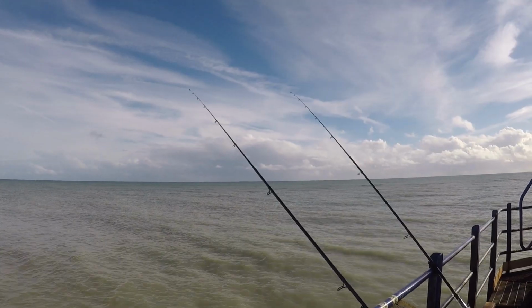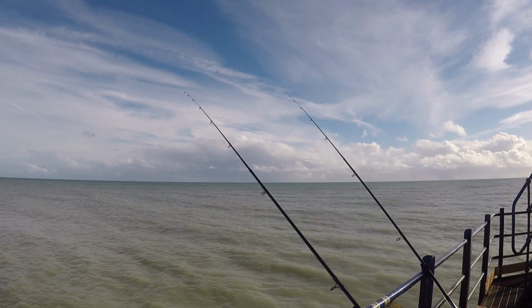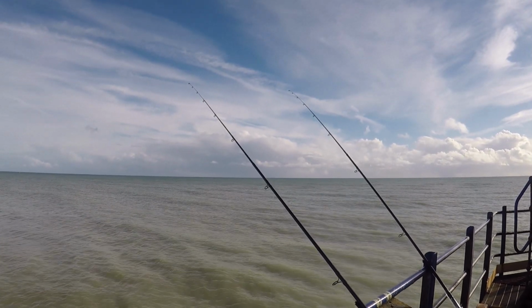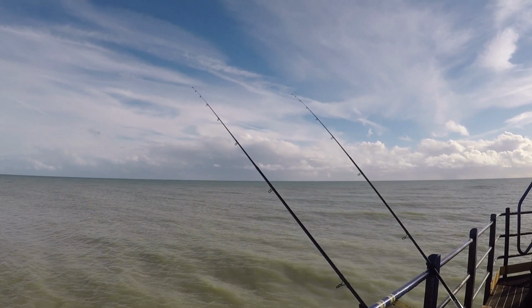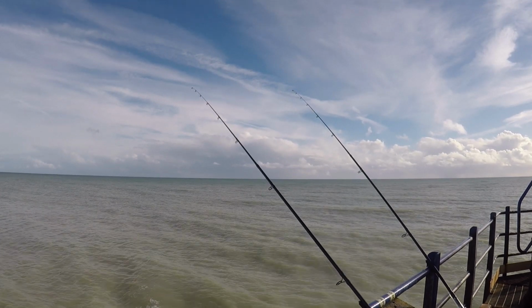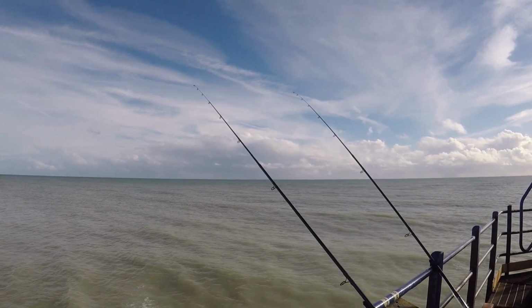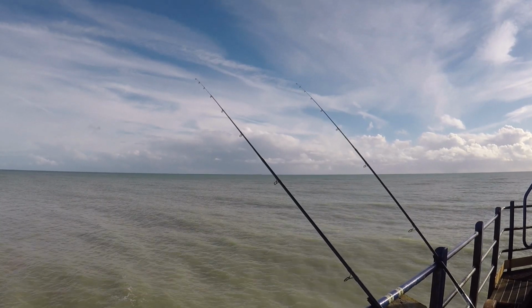Right, so after the first fish that we lost, coming up the side of the pier, which is a bit of a pain in the backside, it just curled itself up and just dropped straight off. We're getting a couple more bites on the left hand rod, still on the small hook rig, just scratching around for bits and pieces. So we're gonna see if this develops, if it carries on wriggling, then we'll pull it in and hopefully we'll be able to have a first fish of the day.